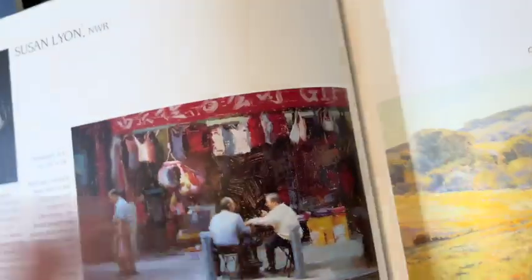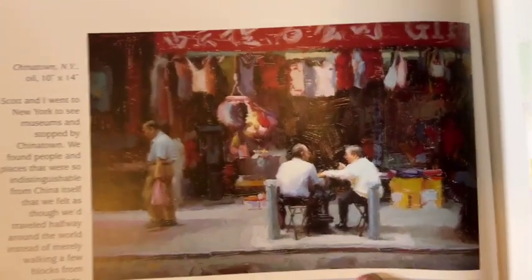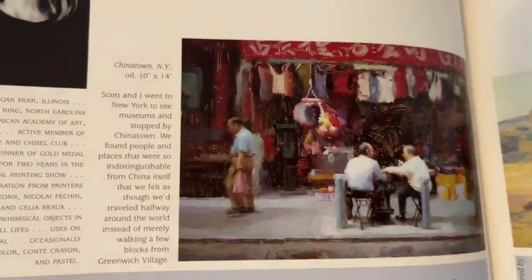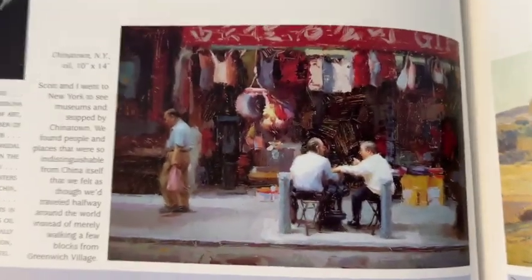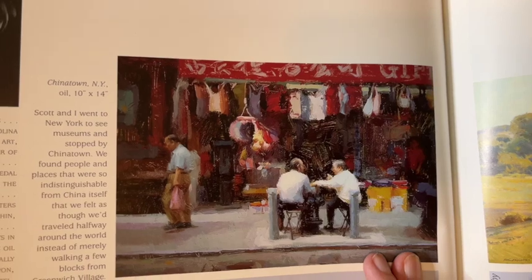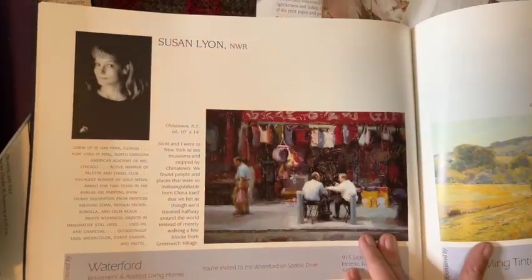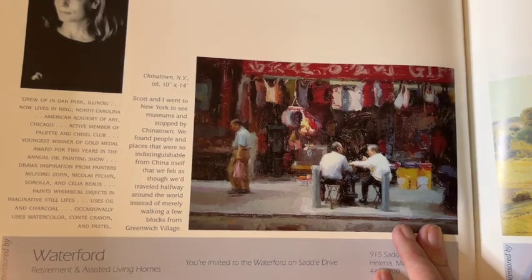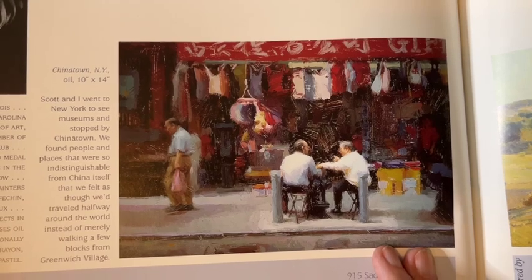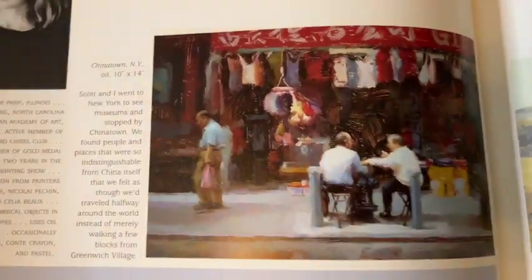So this was a painting I actually did of Chinatown from New York. This was only like a 10 by 14, and it's called Chinatown. We went to New York, and we just took some photos of street scenes. And so that is one of my paintings. It's amazing to see a 10 by 14 and a 30 by 40 in the same catalog. You can definitely see my brushstrokes more because my painting is smaller. And Scott's was big, so everything gets kind of shrunk down. But there's my painting. Don't need to keep that anymore.